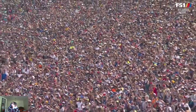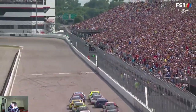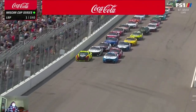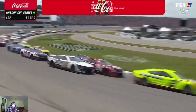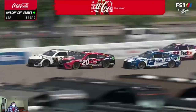Chase does it. 10 away. 5, 4, 3, 2, 1. Green flag, and we're underway in the gateway to the west. Go! Pretty good drag race. This long straightaway is going to give you that. All clear, all clear. Two tight in line.